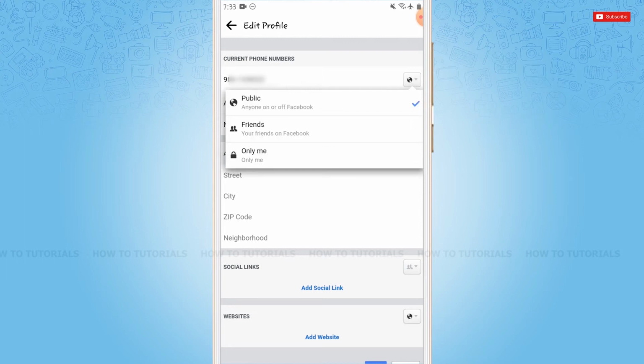If you choose public, then all of the people on Facebook will be able to see your phone number. If you select friends, only the friends on your Facebook will be able to see your phone number, and if you select only me, only you will be able to see your phone number. To hide phone number in Facebook, you need to tap on only me.